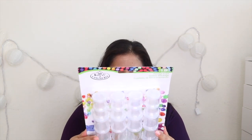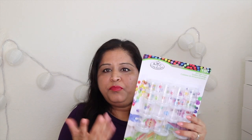So 5 Below means everything is below $5. This one does not have a price, not even in the back, but anyways it's below 5, so you can put anything in here. I just took it for travel purpose, and it has 19 storage cups.